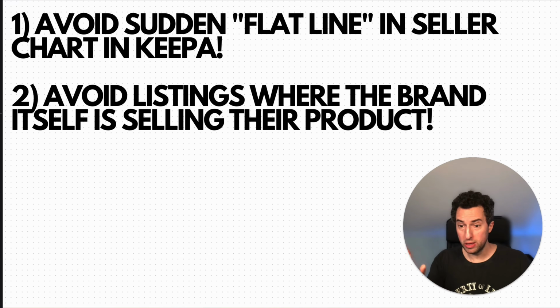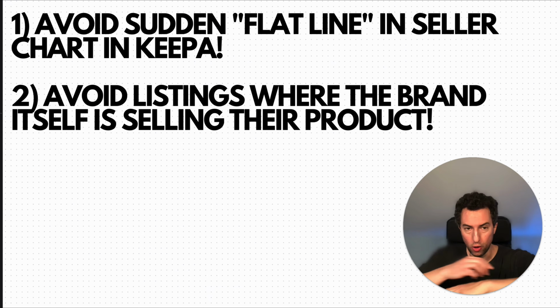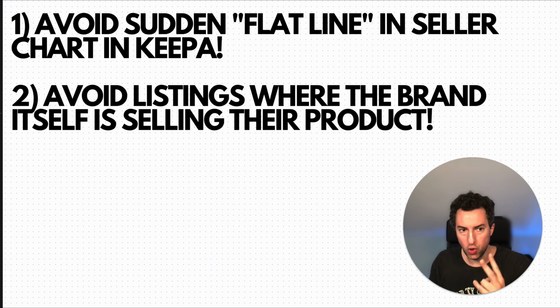And that is a huge, huge red flag. Do not go into listings where the brand itself is selling their own product. That is a nightmare waiting to happen. So just a little recap so far. Number 1, avoid the flat line that I showed you before with the sellers, where suddenly it drops and there's only one seller. And number 2, avoid listings where the brand itself is selling their own product.